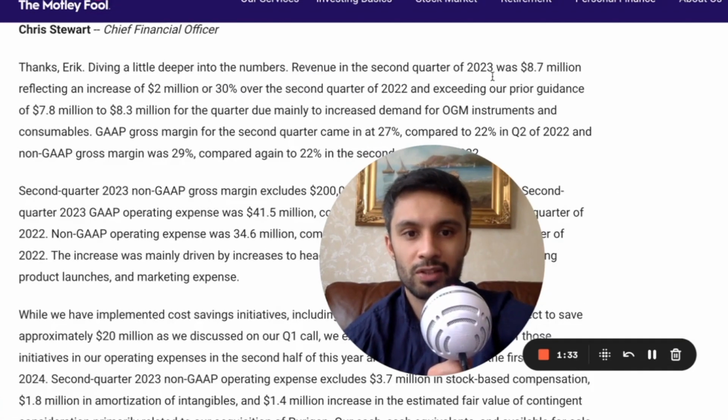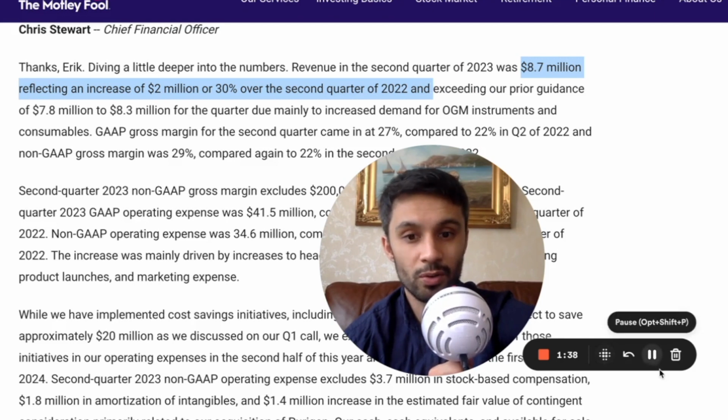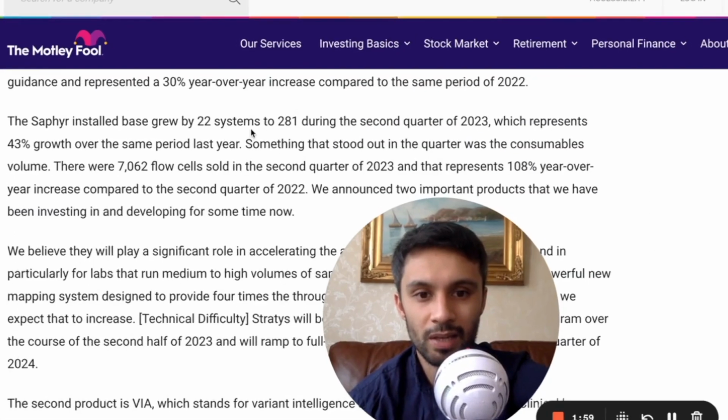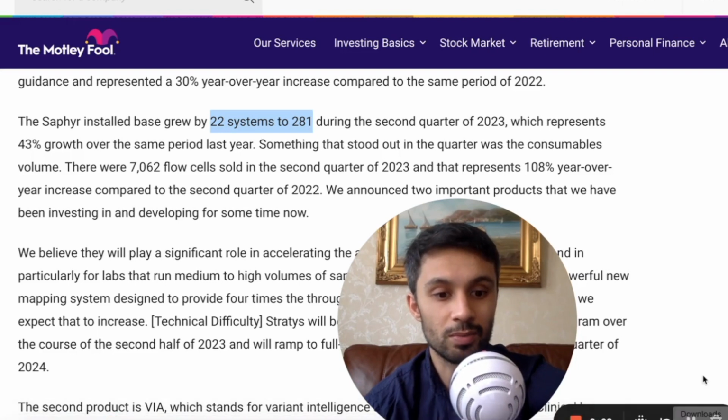Revenues have slightly picked up, $8.7 million for the quarter. It's not enough still, it's still too low. The base crept up by 22 systems to 281, which is still too low. Only 20 systems per quarter. And it seems like it's going to be a really long time till we see revenues pick up if we're only installing 22 systems per quarter and we're only on 281 systems installed overall.